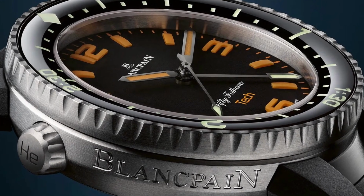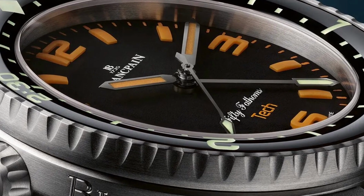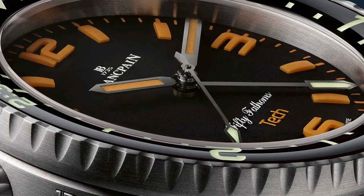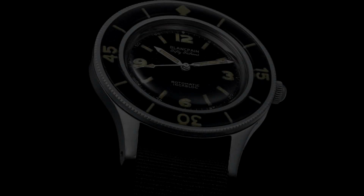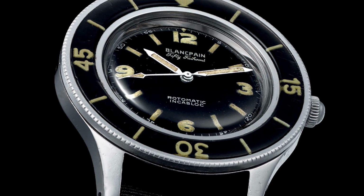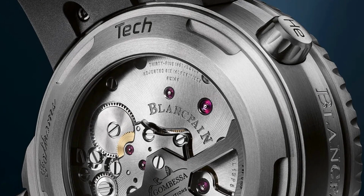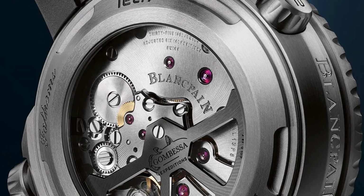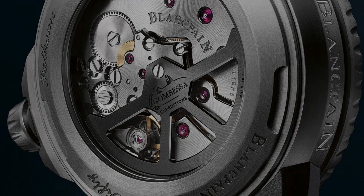While the first rotating bezels produced at the beginning of the 1950s for dive watches were bidirectional, Blancpain presented the first monodirectional bezel on its iconic 50 Fathoms diver in 1954. Since the monodirectional bezel rotates counterclockwise, it's actually a safer way to track bottom time. If the bezel is accidentally moved underwater, it would only shorten the remaining dive time.